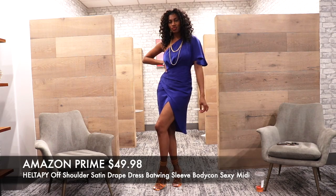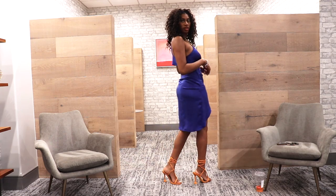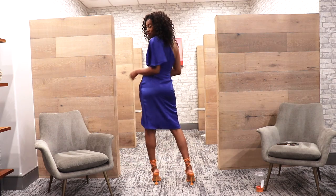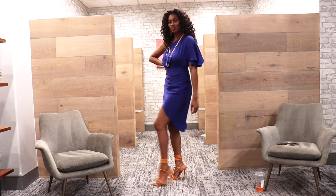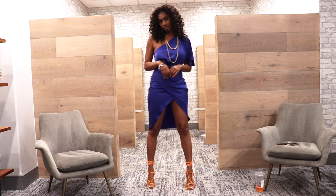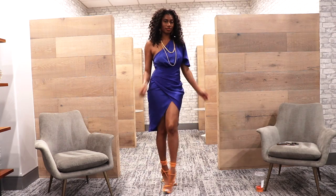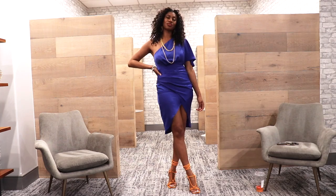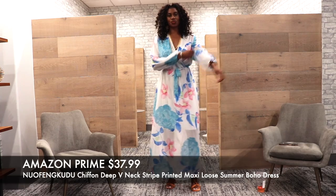So this one is also from Amazon Prime. This is $49.98. The only thing I thought about this one is that the seams were like a little wrinkly. I did lightly iron it, but I would definitely take this to the cleaners and have it pressed before I wore it to a wedding. I also felt like the opening in the front got a little dangerously high. I felt like for a wedding, it's not as modest as it could potentially be. Especially once you start dancing, having a couple drinks, it's kind of open in the front, but you can really slide it down or just pin it.